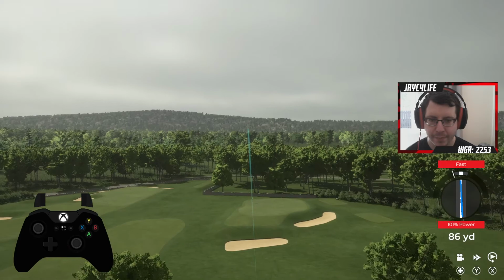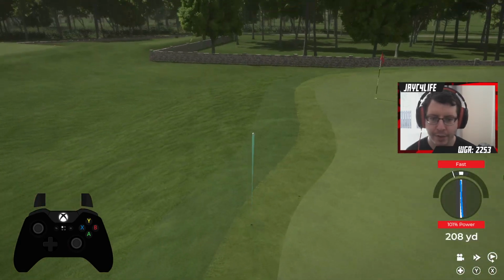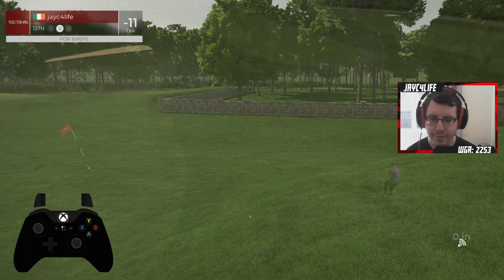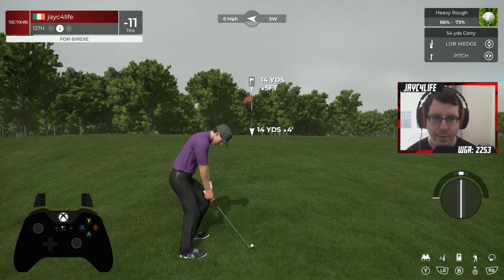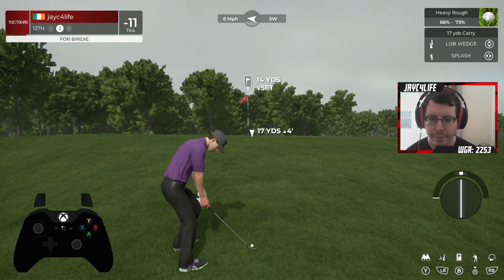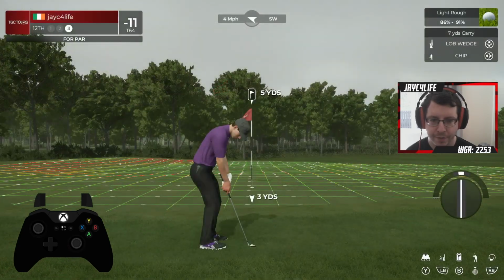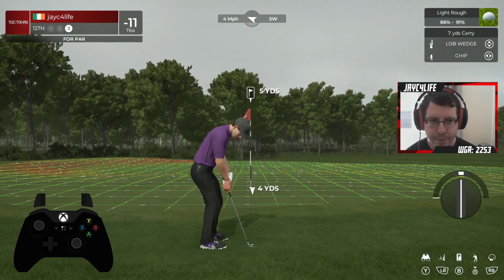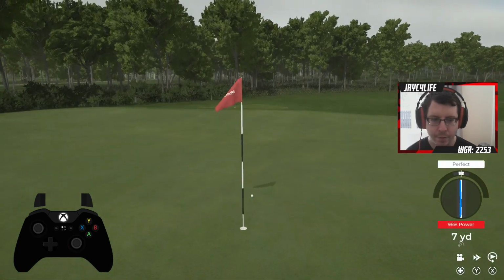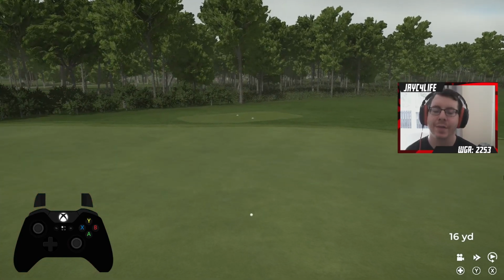Tricky pin placement on this one. Oh, we're gonna be way downhill here on this. Or maybe not. Maybe the heavy rough will stop us a little bit. Okay, we're on the edge of the slope. We need to be splashing this one up. It's heavy rough, so we do have the lie penalty. Oof. Maybe should have clubbed up for that. This is a chip that I feel like we can make though. Okay, not if we go full send like that, because now we're all the way down to the bottom!